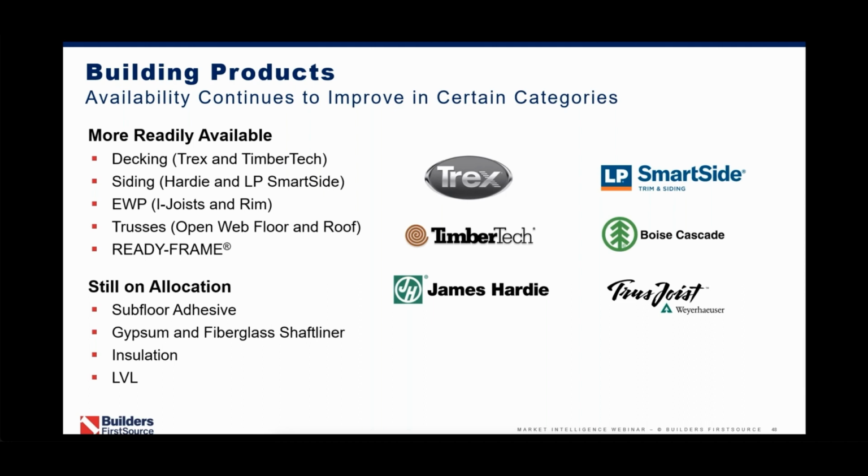BFS continues to add production capacity across the nation for our truss plants, and lead times for both roof and open web floor trusses continue to come down. And as Terry mentioned already, we continue to add ReadyFrame sites and capacity across the nation. Next slide, Jack.